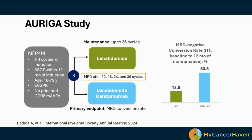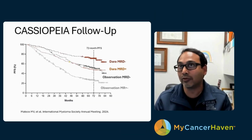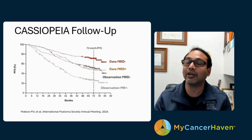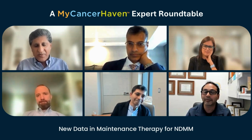The Auriga trial has clearly shown this. Among those patients that have not received a prior anti-CD38 antibody, combining dara plus len in this specific patient population increased the MRD negativity rate significantly. And that is the data that I used to make this decision. Also, the Cassiopeia, the arm that did not receive any daratumumab before in the induction setting, getting the benefit in the maintenance setting probably allows me to make the decision as well. So, Sham, what is your maintenance strategy?